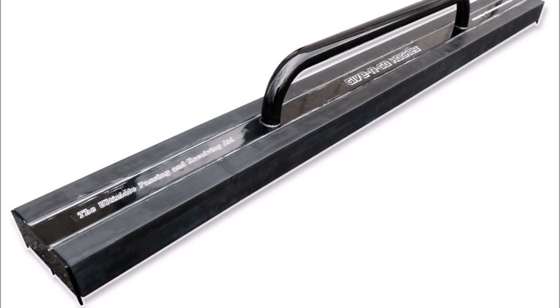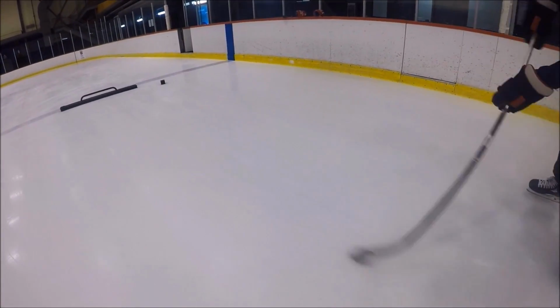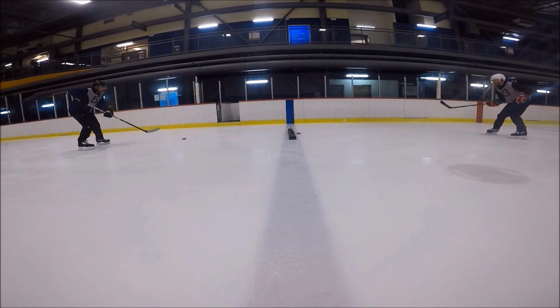So this behemoth of a passer stretches 60 inches or 5 feet on each side. They are made of natural rubber bumpers and a heavy-duty steel frame that's made of 11-gauge steel. All in all, the passer weighs 34 pounds. It comes with a handle on the top that makes it easy to carry.